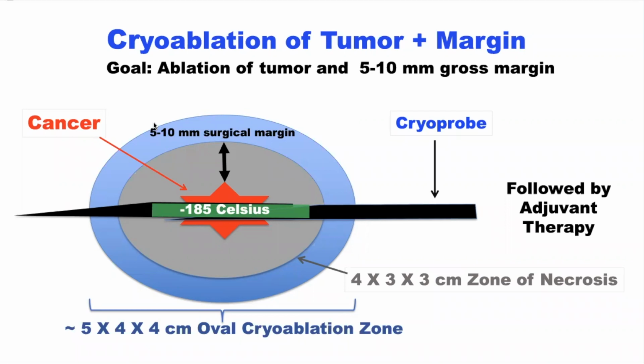The goal with this approach is to treat a surgical margin of about 5 to 10 millimeters, which is what we aim to do generally when we perform surgery. And of course, after cryoablation, patients may be candidates for adjuvant therapy, meaning adjuvant chemotherapy or adjuvant endocrine therapy or adjuvant radiotherapy or some combination of the above.